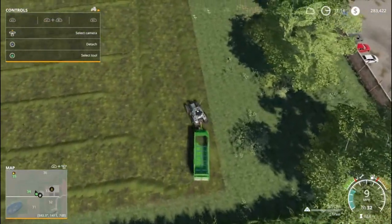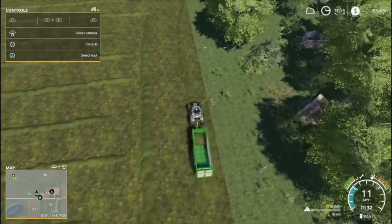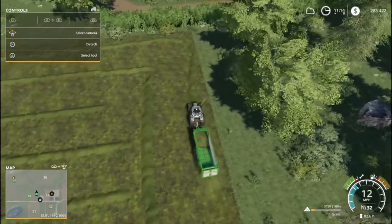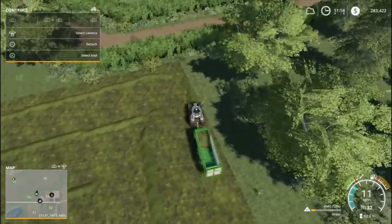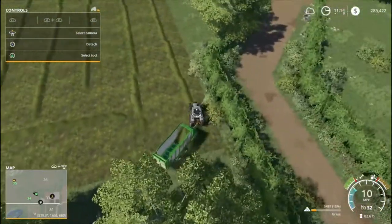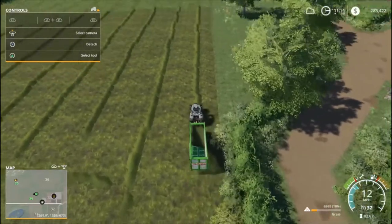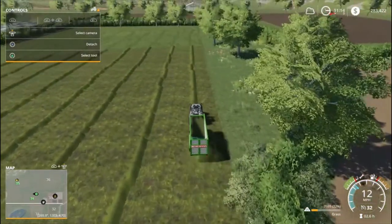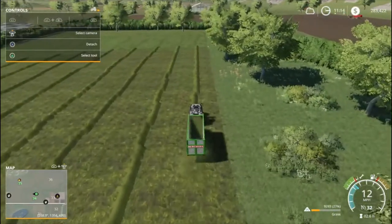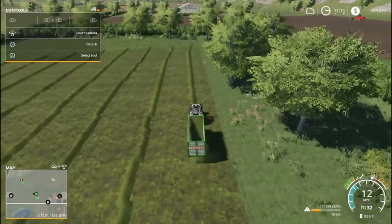I'll get it all figured out one of these days. But I think it was like 108,000 liters off of that field. And I think this field is a little bit bigger than that. So hopefully I'll get maybe four or five trailer loads. That would be okie dokie with me.